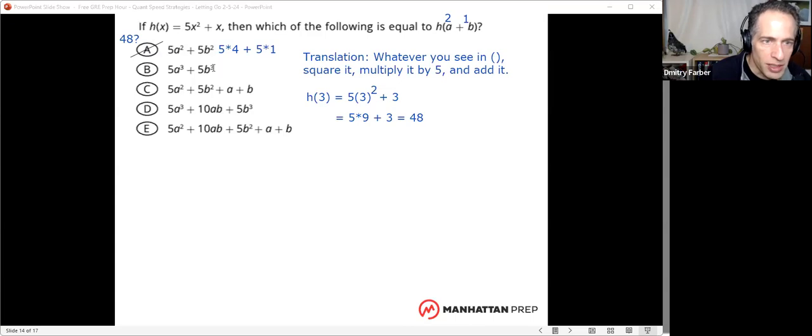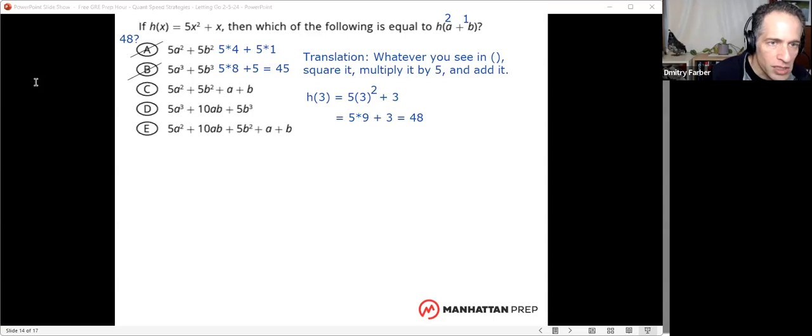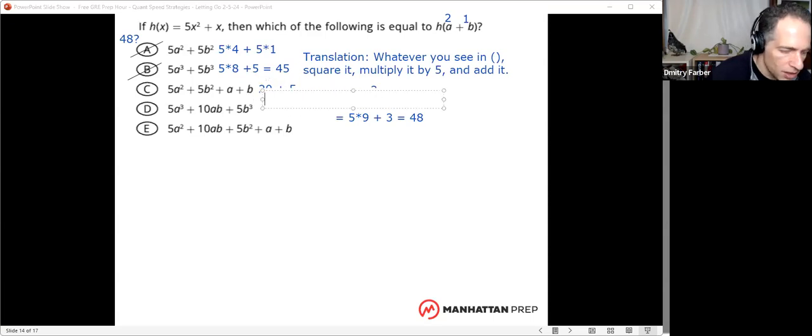5a cubed. Ooh, I'm cubing stuff now, but thankfully I'm just cubing 2. 2, 4, 8. 5 times 8. Oh, that's 40. That's promising. And then b cubed is 1 still. So that's 5. Oh, that looks like 45. I'm getting there, but no. I can start reusing stuff. I already know what 5a squared is. And I already know what 5b squared is. And then I'm going to have plus a plus b plus 3. Okay, that's too small.